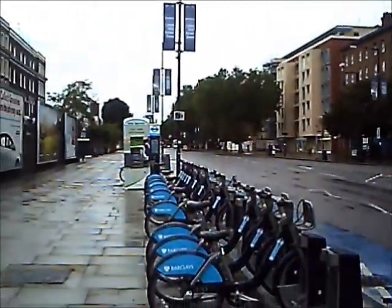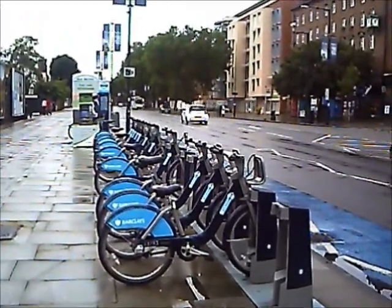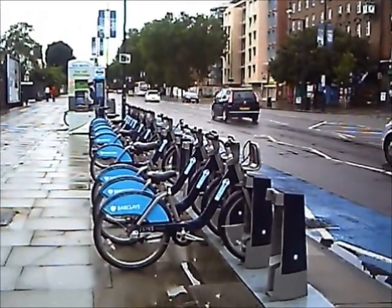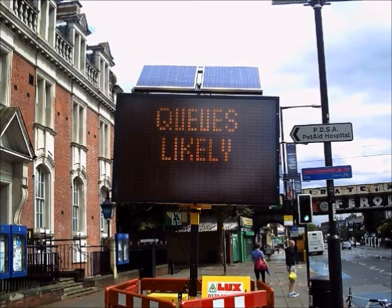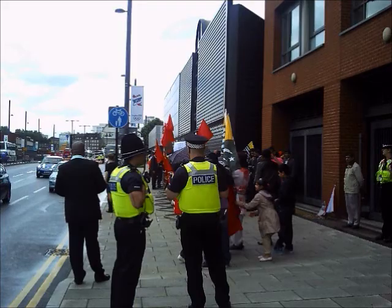And here's some so-called Boris bikes that could have come in useful if I were to be hassled with transport issues later on. Queues likely? Well, not from what I could see. And here, games traffic only in games lanes. You could be fined if your car was in the games lane when it shouldn't be.